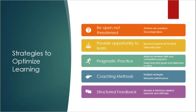Now let's take a look at a few strategies that we can incorporate to optimize learning and motivation as well. You may want to refer to the supplemental article, 11 Optimal Learning Environments, that is also included in the content section on Beachboard. Essentially, it's important that as a coach and as a teacher we learn not to be threatened, that we need to be open. Athletes are going to ask lots of questions, and we need to encourage these ideas. We need to provide opportunities for learning. We need to help our athletes become students of the sport and tailor our instructions to the individual.